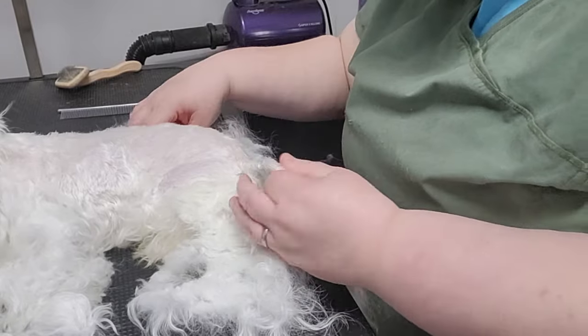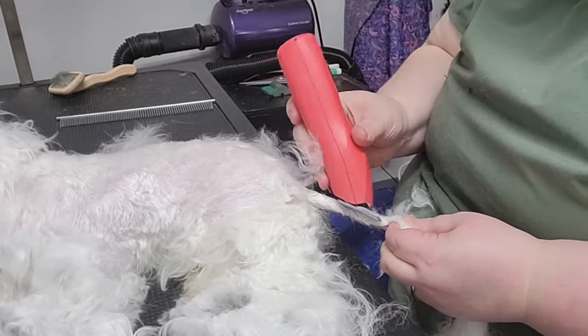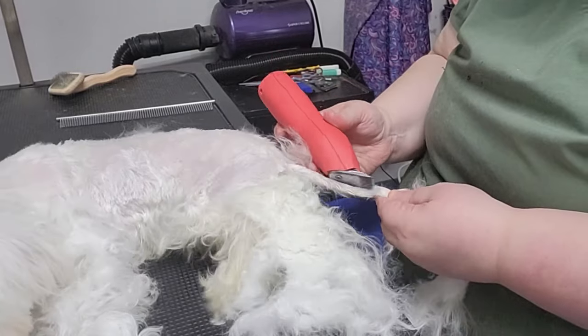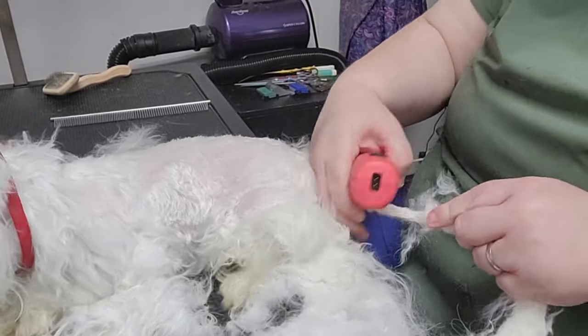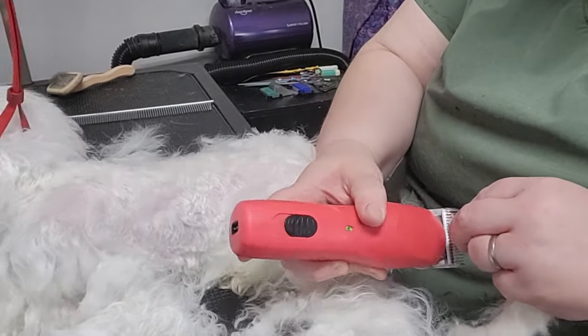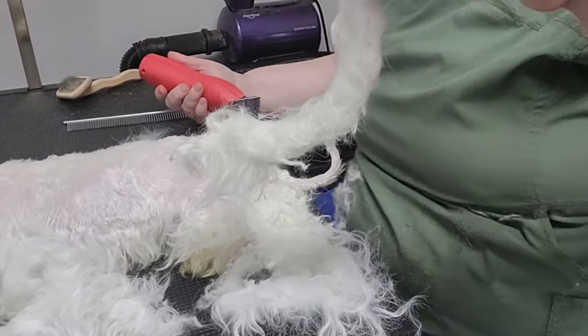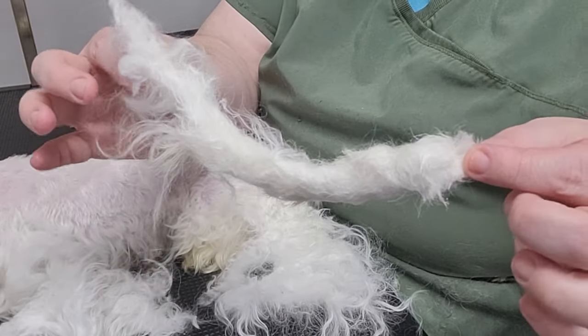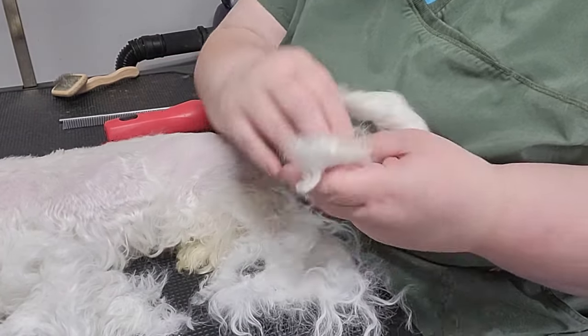And he's already got irritation on his tail. See on his tail? He's got the red irritation. Now, the tip of his tail is right here. This was his tail. Do you think this is comfortable? Do you think that would be comfortable? Because I don't think so.